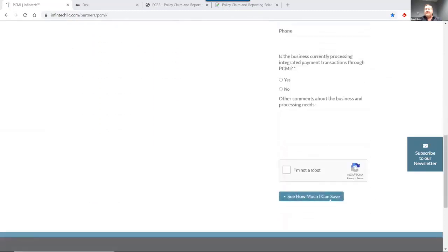Once you're finished, just select the See How Much I Can Save button down here, and it'll send the information off to Matt. And then Matt, maybe you want to explain what happens once you receive that information.